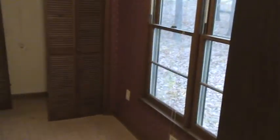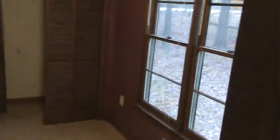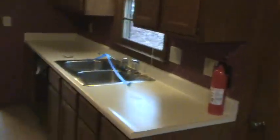It's getting ready to rain. It's actually sprinkling outside now. You've got these nice windows up above. It's a really light and bright place. The kitchen does have wallpaper, and here again is the difference between a rental and a flip. If you're flipping this house, you want to upgrade some light fixtures, lose this wallpaper, and get some newer countertops here. The cabinets are fine.